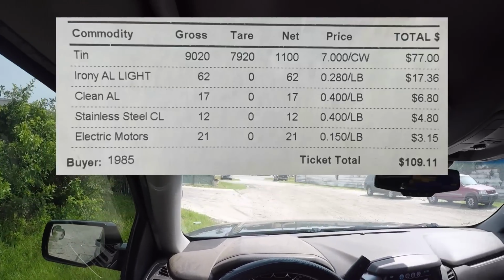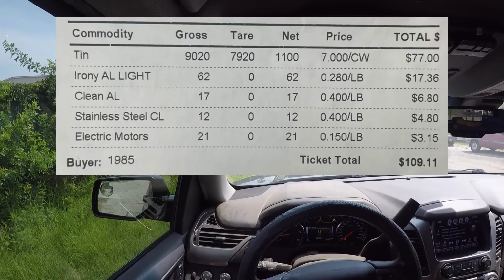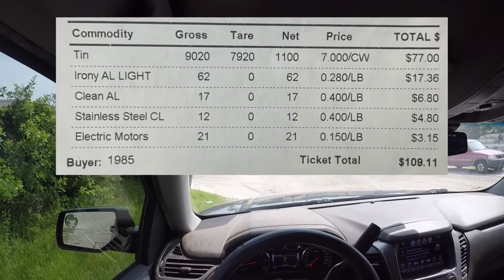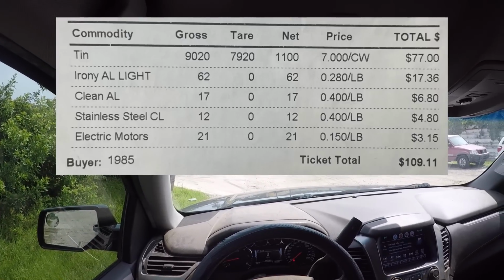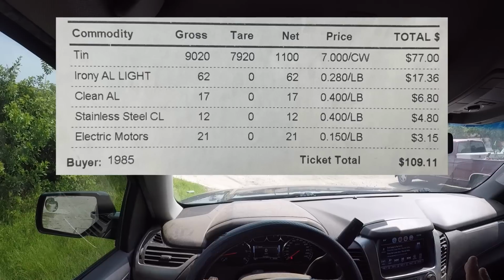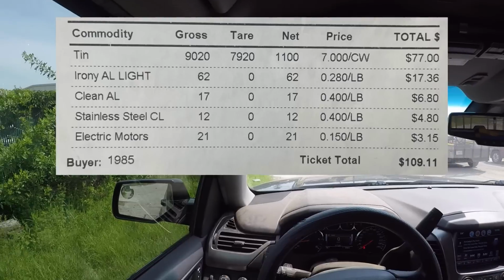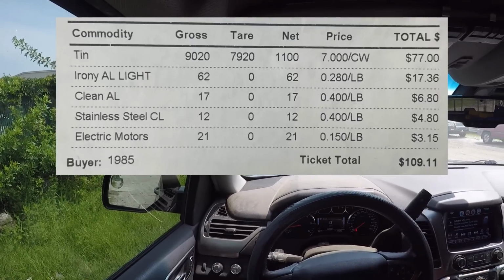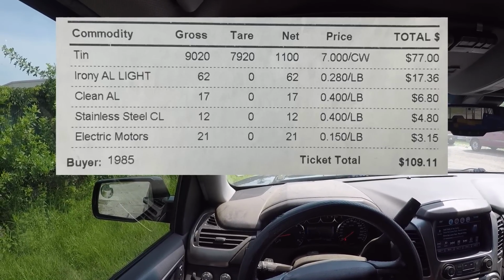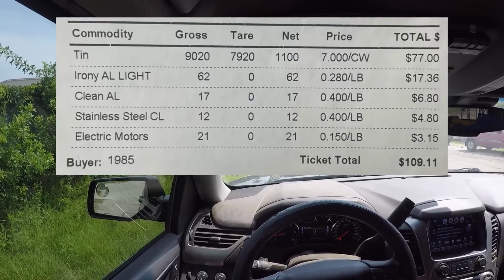Tim, 1,100 pounds. So we hit the mark we're looking for. 7 cents a pound for 77 bucks. Irony light was that clothing rack, the grill top and bottom, I think, actually, and whatever else was dirty aluminum. 62 pounds, 28 cents a pound for $17.36. Clean aluminum was the table, 17 pounds, 40 cents a pound for $6.80.